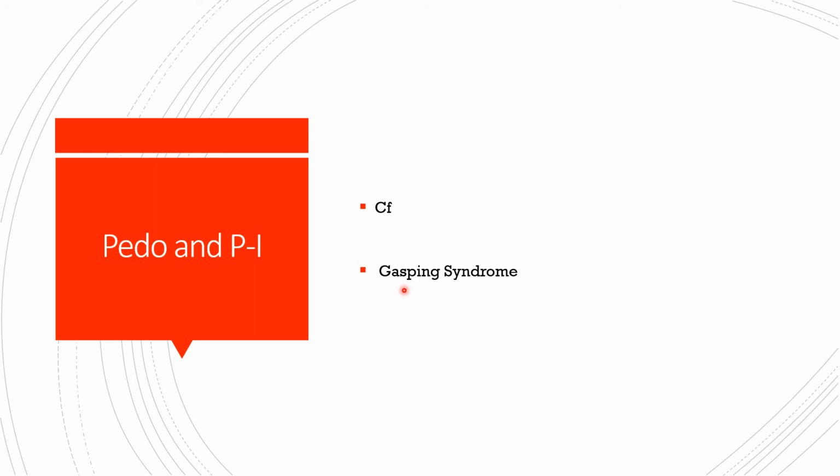There will be a simple presentation on gasping syndrome, but potassium iodide itself will not give gasping syndrome. However, when the components of the formulation involve propyl or propylene glycol or benzoic acid or benzoate, that could lead to gasping syndrome with metabolic acidosis, and everything involved. There will be a separate presentation on gasping syndrome.